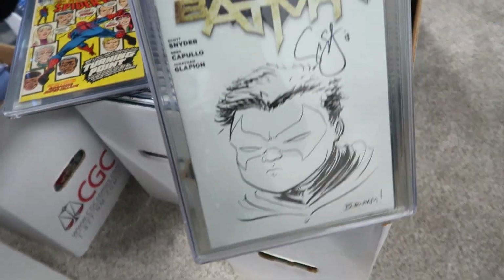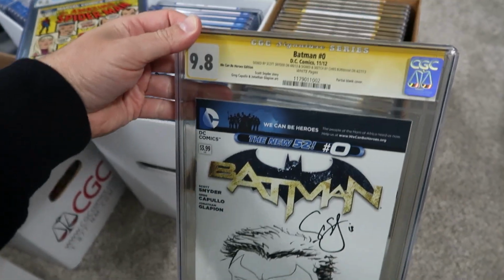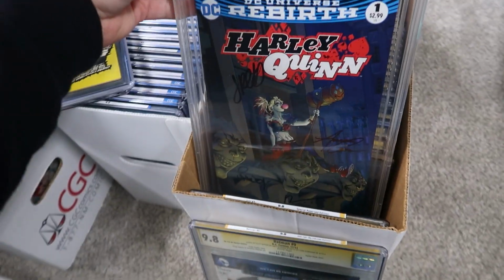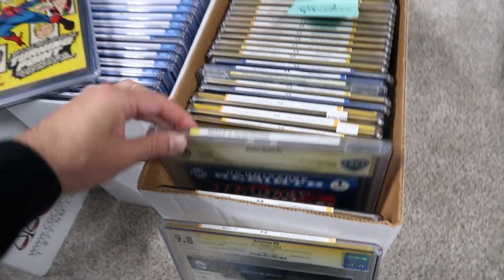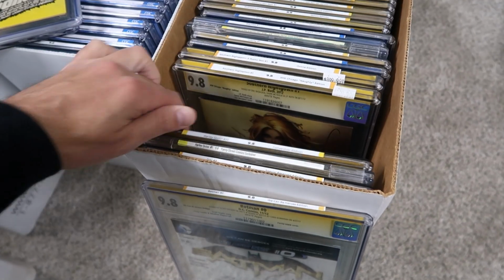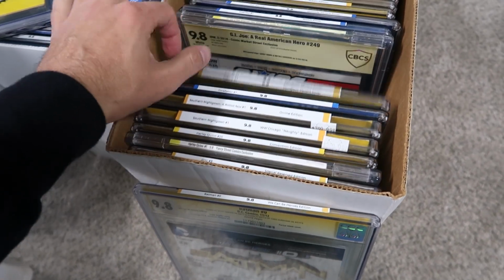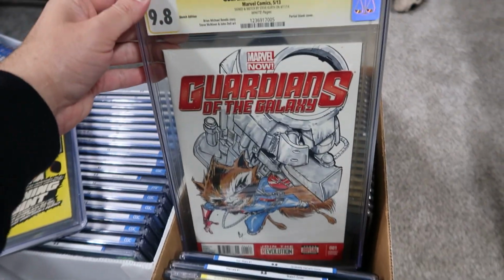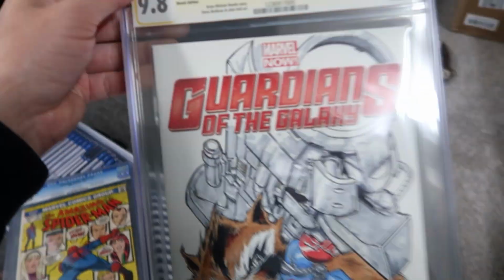And then this one is really cool. This whole box is custom, well, not all custom signature, but I'll show you here in a sec. It's all signature series, and there's a lot of custom sketches. Okay, so like here we go. This is all original art.